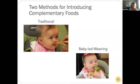So what a lot of people do is a hybrid. They start spoon feeding, but then they give the kids a couple of spoons and then, here's a sweet potato, go to town. And so the kids learn to do both. I don't feel like there's a strong reason to pick one or the other according to the literature, as long as the kid's getting lots of experiences with food and they're eating, right?